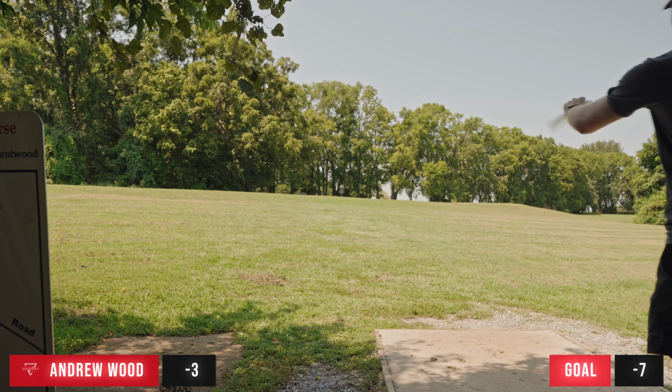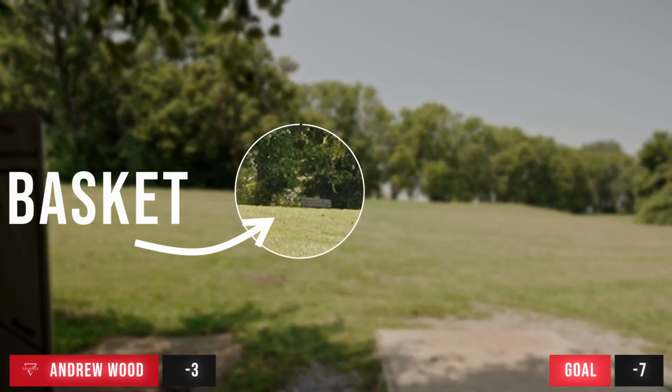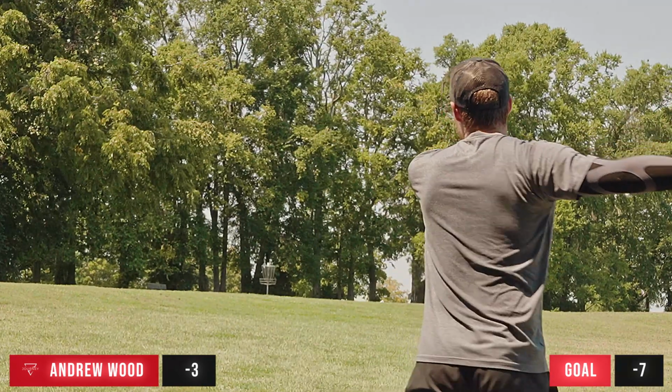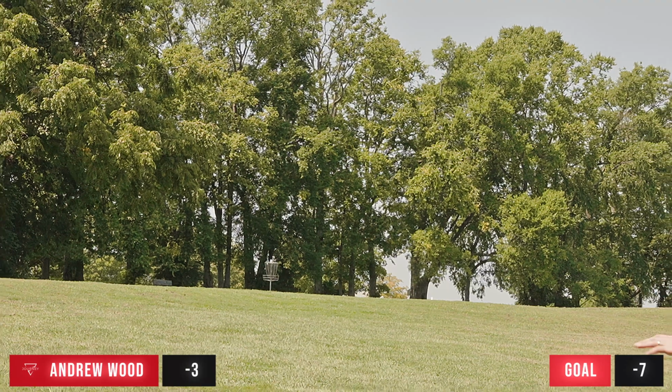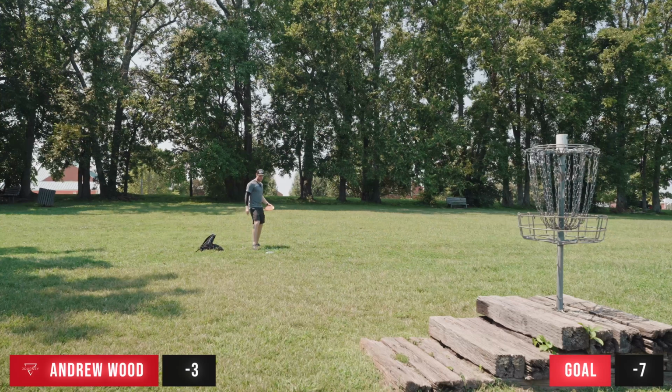Starting here really short, 190 foot, straight ahead. We're going with our Glow Sea Otter. Nice and smooth. Okay, that looks like a good line, just drop and stick. Okay, a little long, should be like a 15, 20 footer though. We gotta make a putt. This is pretty close to a must make here.